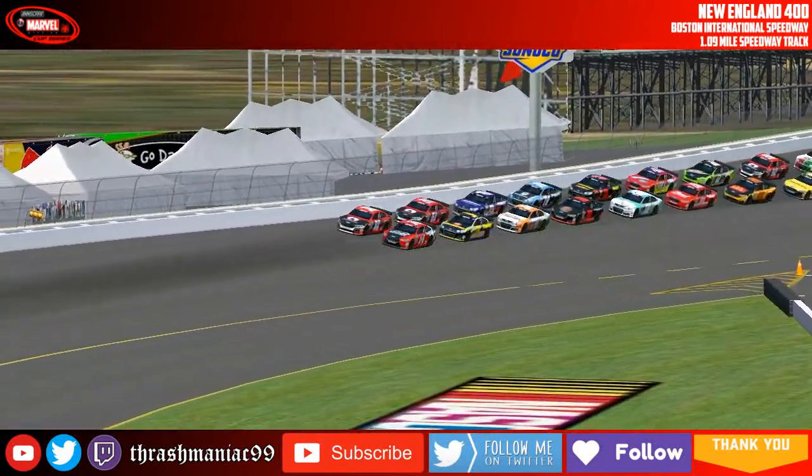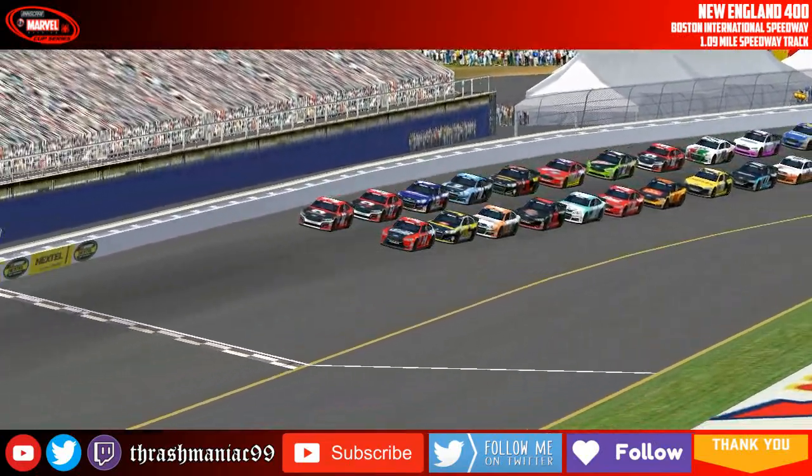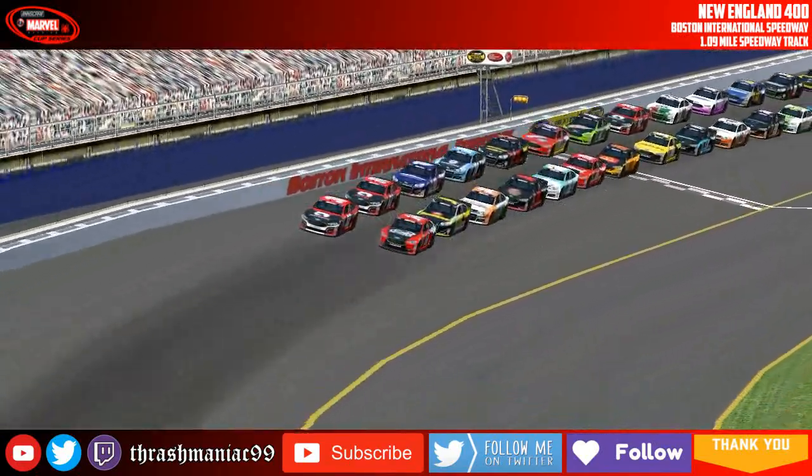Pace car into pit road. Ladies and gentlemen, it is time to boogity boogity boogity go racing.